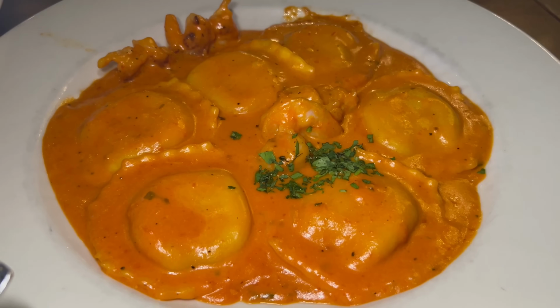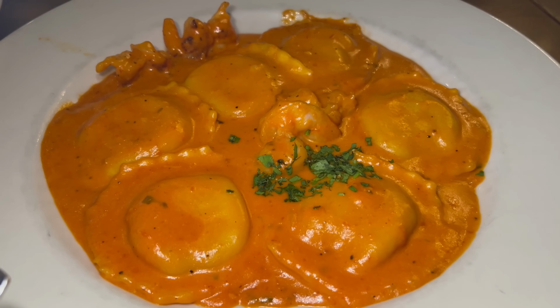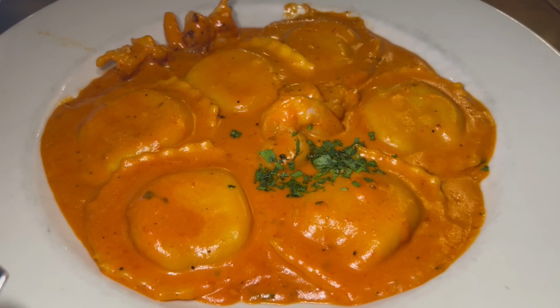Oh yeah, that's pretty good. I'd say a pretty decent cook to the pasta here. It might be a tad over, it is a little bit softer than I would prefer it to be.